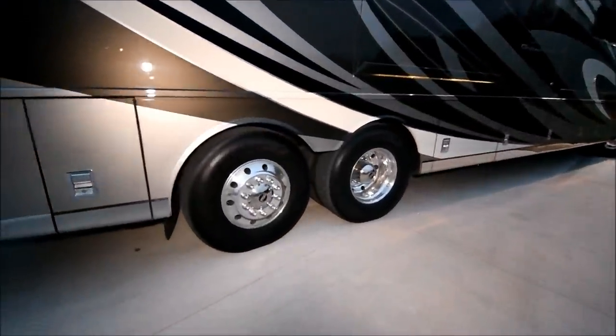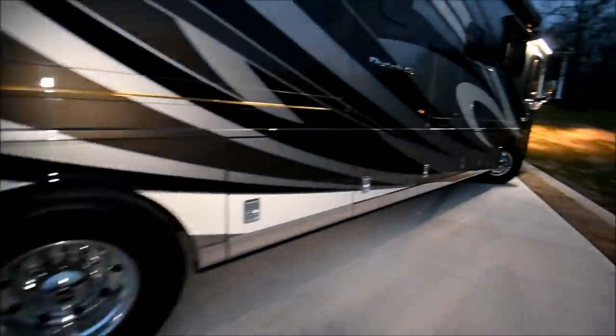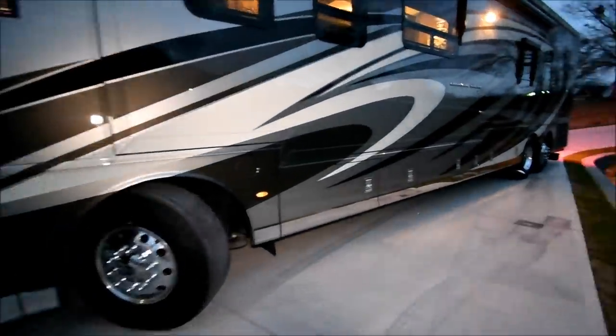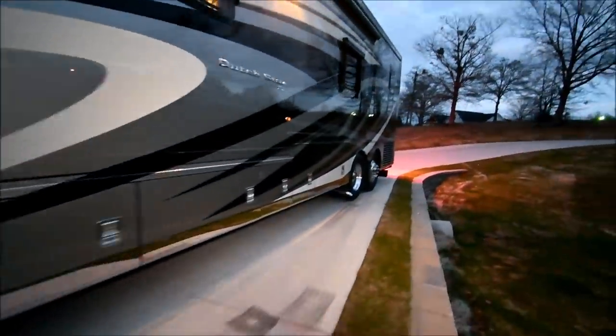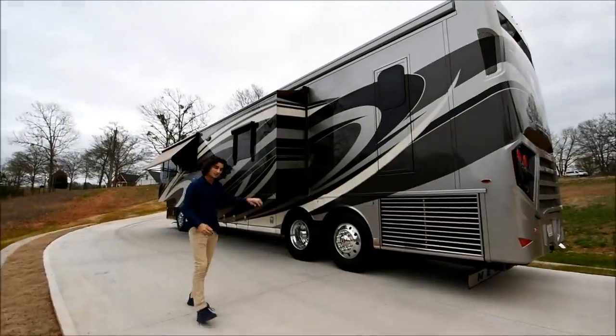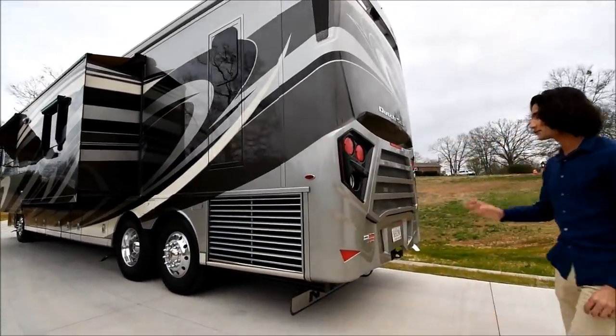See that? See how the wheels turn along with the coach? Anyways, before I harp on that for too long, because obviously I love driving, let's keep moving along.